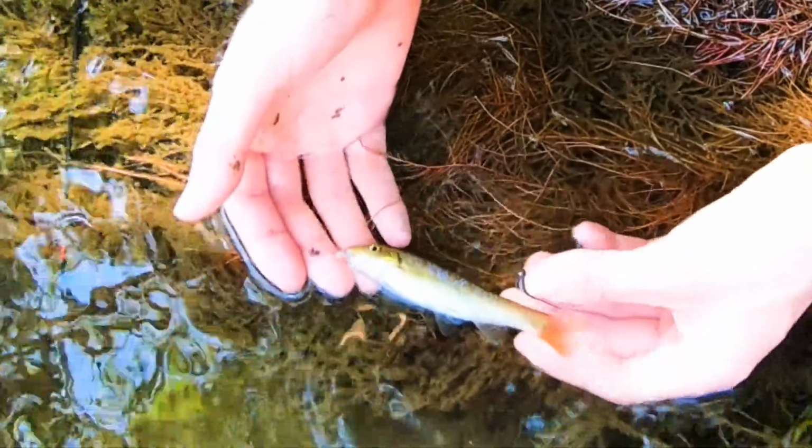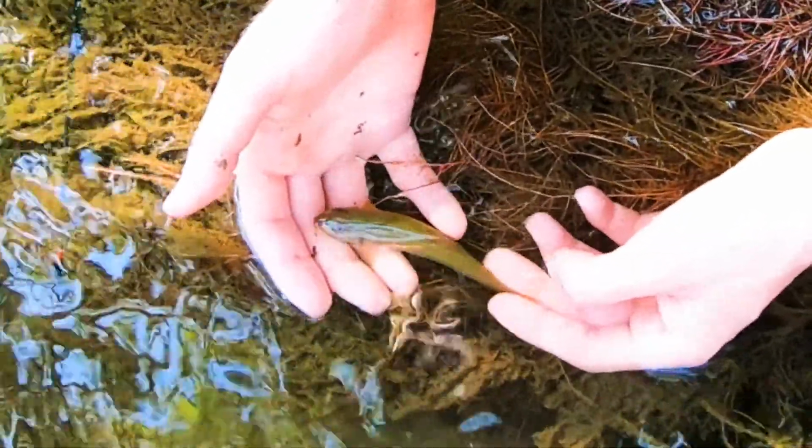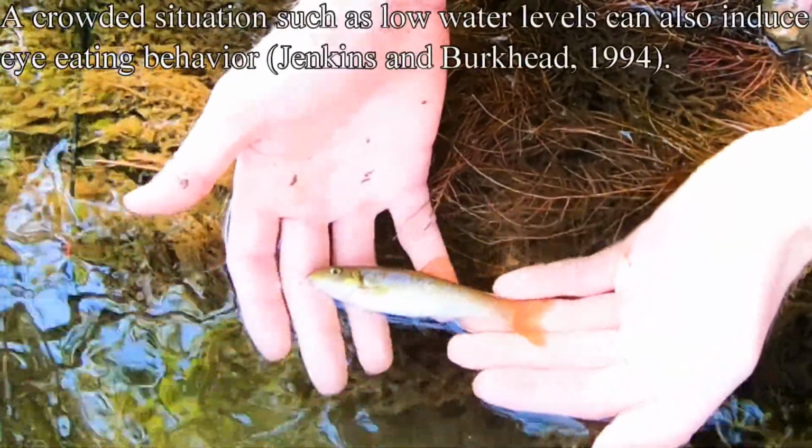They are also very territorial, and they should not ever be kept in an aquarium. You should never put these in an aquarium, because when they get in a crowded situation, they eat eyeballs. So yeah, don't put these in aquariums, ever.